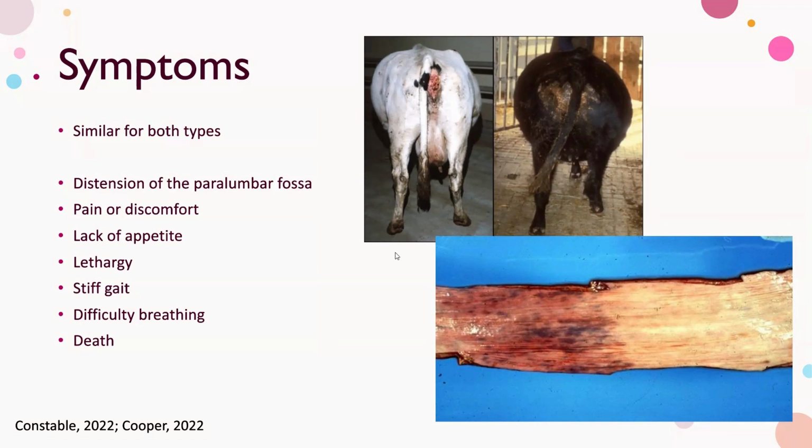And in pathology reports after an animal has died from that, you will see what's called a bloat line. And that's what we have in this bottom picture here. This is an esophagus. This up here on the left-hand side would be where the head is. Down on the right would be towards the rumen.